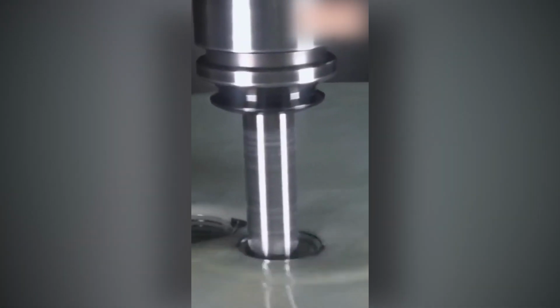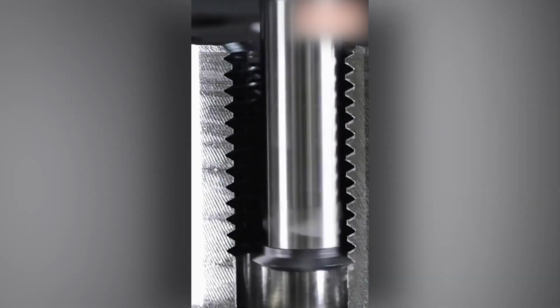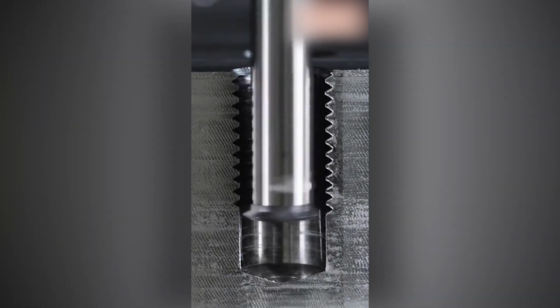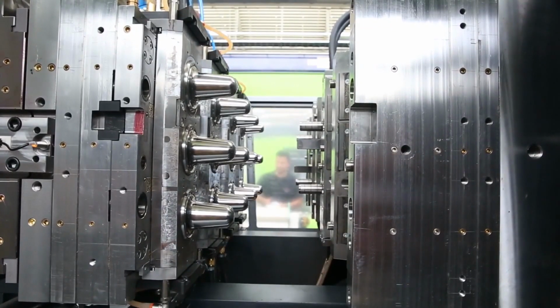A close-up of this amazing thread mill. Could we be any closer? Only if we were being threaded. An injection blow molding system. And today, it's making plastic jars.